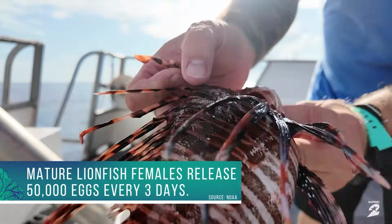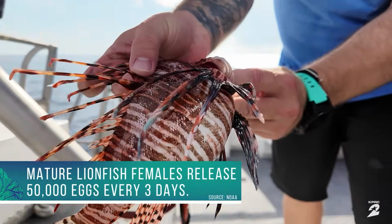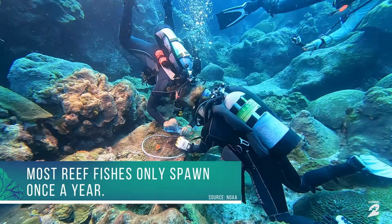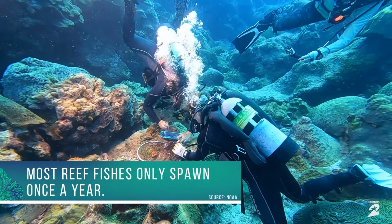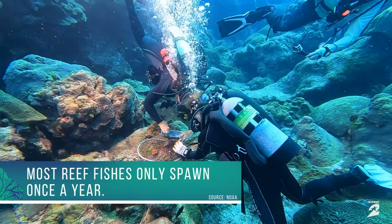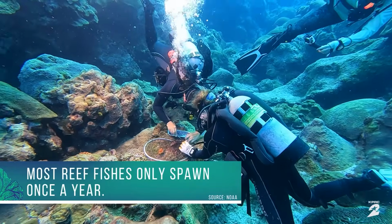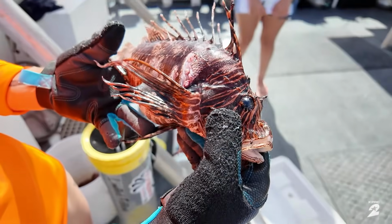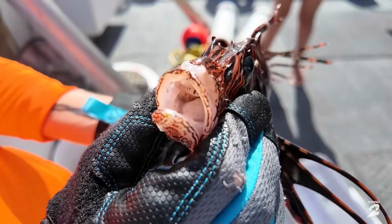While eliminating lionfish completely is not a reality, the more the team learns from both the fish they follow and the fish they remove, the more likely they are to uncover solutions to minimize the lionfish's impact on the reef. Back on the boat, they survey their haul, always with caution, because lionfish can sting.